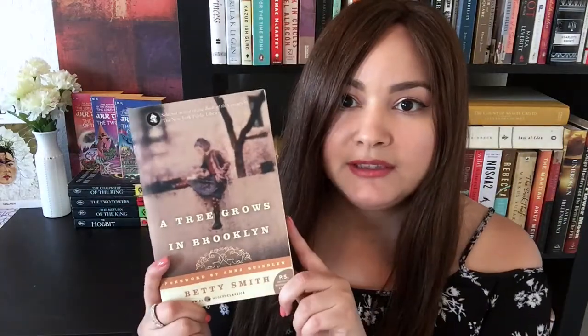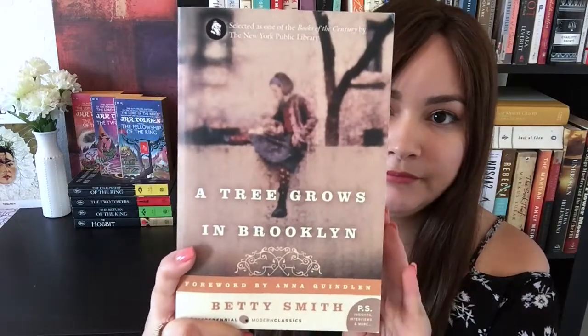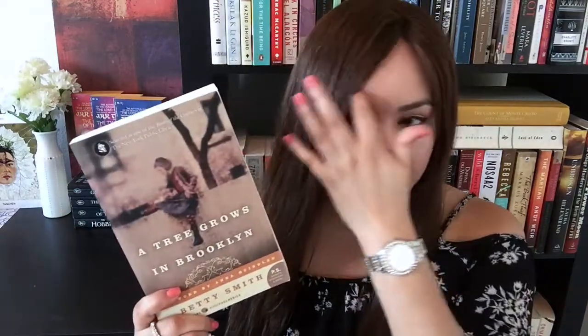The first one that I have here at the top is A Tree Grows in Brooklyn by Betty Smith, and I found this great copy. It's just a beautiful used edition at Goodwill. I paid $1 for this, and I've heard a ton about this book, especially from Katie from Life Between Words. I'll have her channel linked down below, but she has raved about this book, and I think she even did like a read along on her channel.